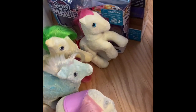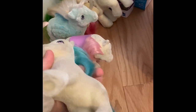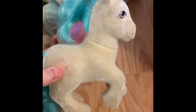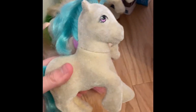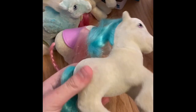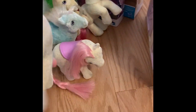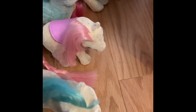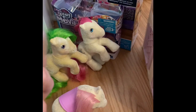And my last one is Cupcake, which is in pretty bad shape considering I found her at a thrift store as well. I don't think those two were in the same bag, but I think I found this one a different day. And her hair is cut pretty bad, but her tail's okay, but she's also a little dirty. You can't even really see her cutie mark that well. Yep. Those are my So Soft Ponies. Actually, I don't know if you can see her cutie mark. A little bit, kind of.